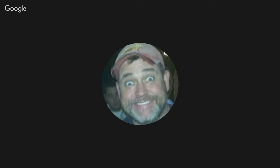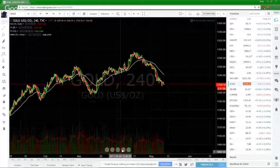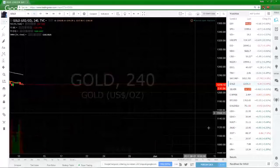But support's got to hold. The only thing holding it up is that 2-bar pattern here, and previous lows, obviously. Previous frames, or previous price ranges. It looked good for a little jump yesterday. Didn't add up too much, did it? It got rejected. I do have a double bottom higher low.